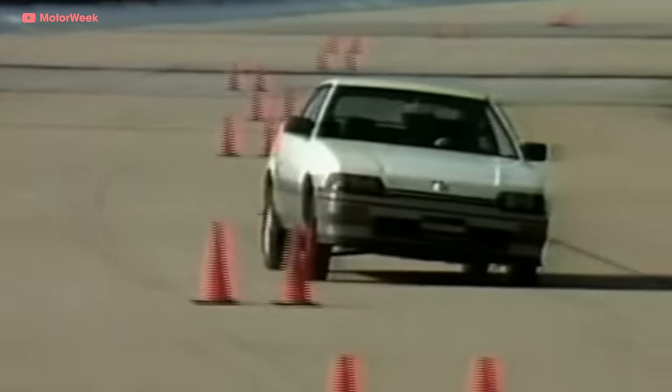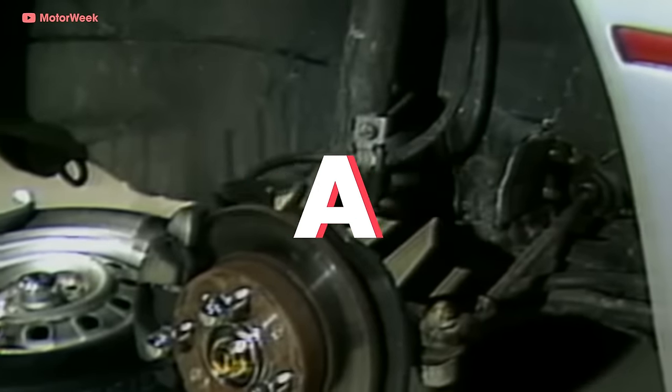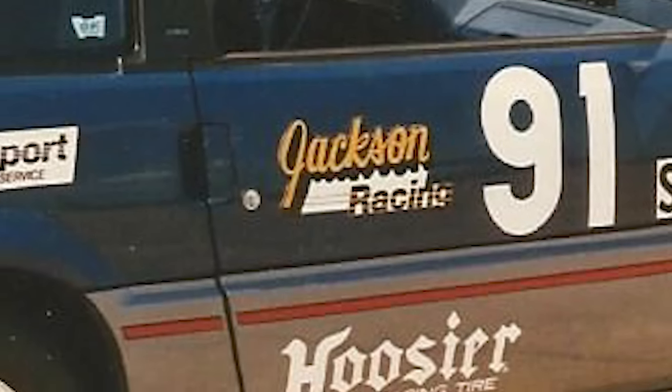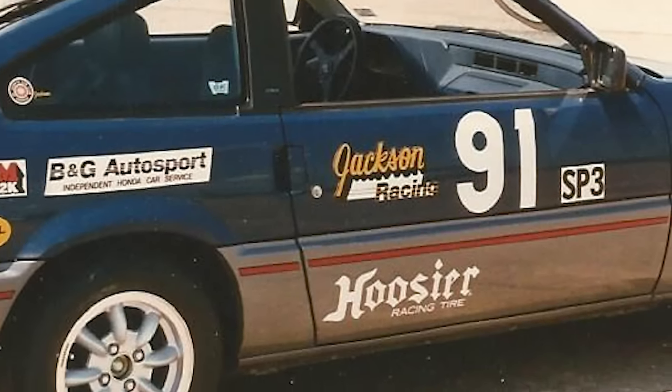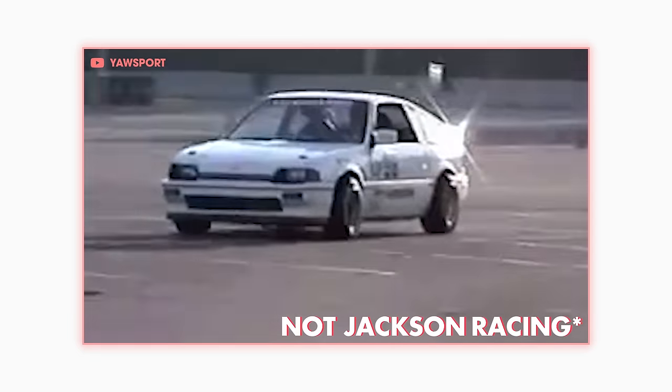The responsive steering was kind of a surprise because the CRX had a torsion beam up front and a beam axle out back. That wasn't the most advanced suspension technology, okay? But lightness and short wheelbase do go a long way, and the CRX's racing potential was obvious. It lured California-based Honda tuning specialist Jackson Racing into full-time competition, which led them to a bunch of championships across all kinds of series. You've heard of them, because this car.